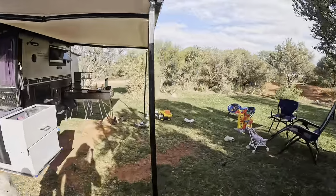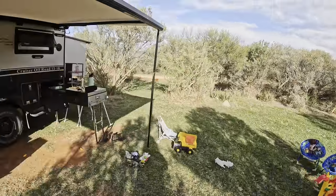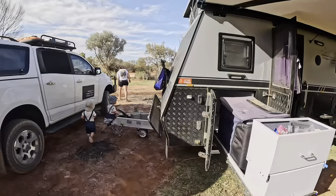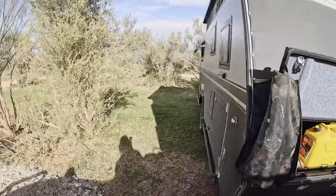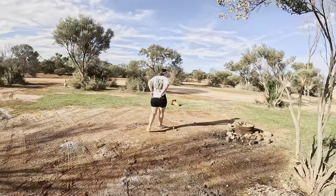Got the van all set up. Nice grass area. Really nice and shaded now. I've been here since about 10 o'clock and it's only $37 for the two adults and the kids are free. That's a banging deal. Always after a good cheap deal. Anyway, let's go see some cows.